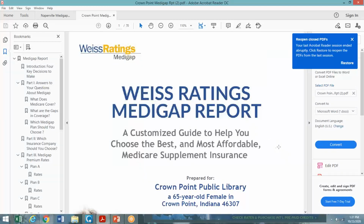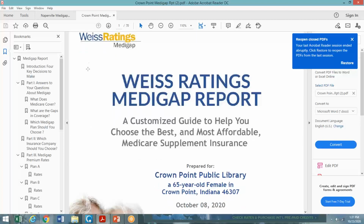And here we have the Medigap report. The first 23 pages are what I would refer to as boilerplate. It's information that's going to be in every report, but it's really valuable information, and I would recommend that you read through it.